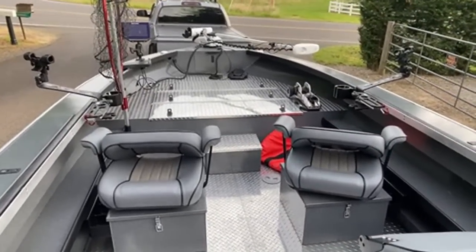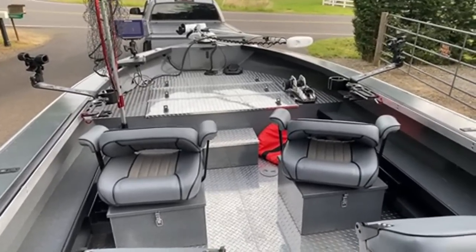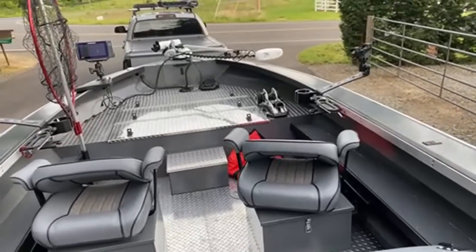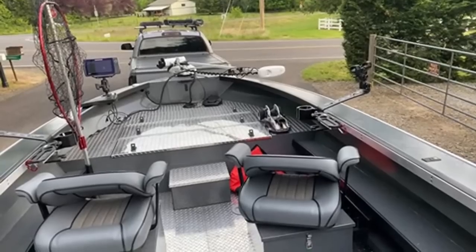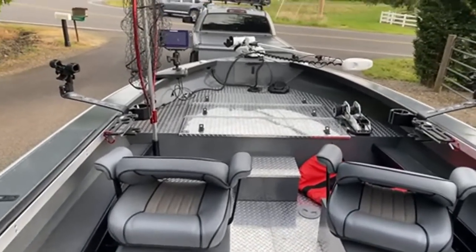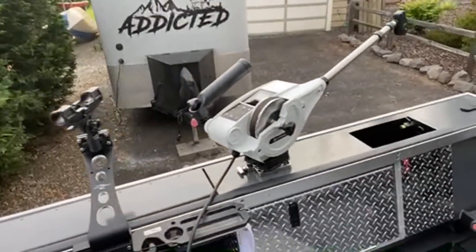Oh, yeah, look at all that stuff to break. I hope not, man. It's a 21-foot Alumaweld Columbia. Yep, I got nav lights in the front and nav lights in the rear as well.